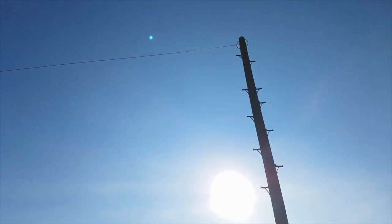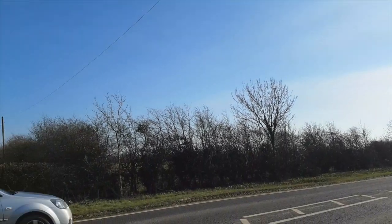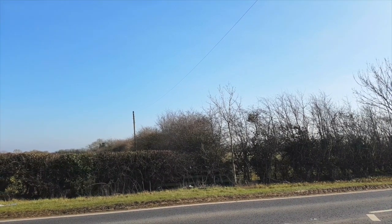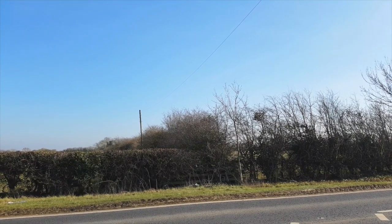Why is it odd? Well, it doesn't seem to go anywhere. In fact, it crosses eastwards across the road to another telegraph pole and stops. So the question we need to ask right now is, why? What was there? Has anyone ever heard of the Cold War bunker?